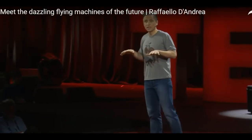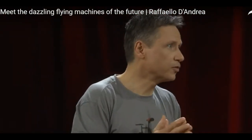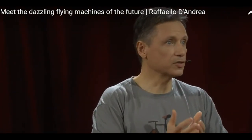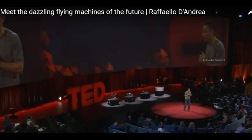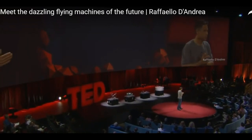For the demos you will see today, however, we will use new localization technology developed by Parody Studios, a spin-off from our lab. There are no external cameras. Each flying machine uses onboard sensors to determine its location in space, and onboard computation to determine what its actions should be. The only external commands are high-level ones, such as takeoff and land.